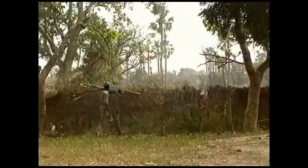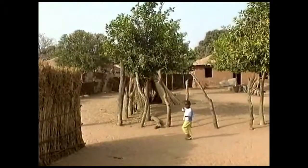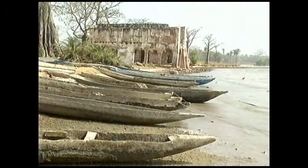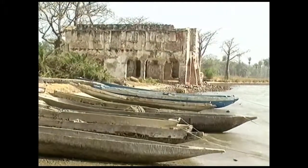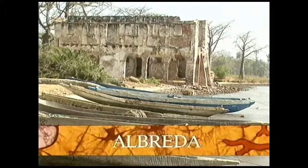Jufure is just another quiet village now, but living here in a humble compound is perhaps the most famous woman in Africa, Binta Kinte, allegedly the 6th generation cousin of Alex Haley. The ruins of the old French trading post mark the spot of the original slave market.